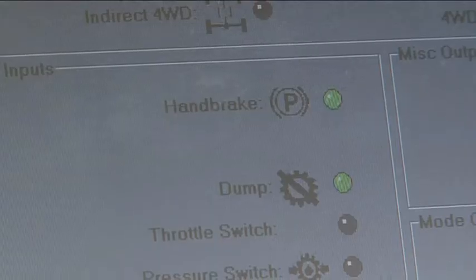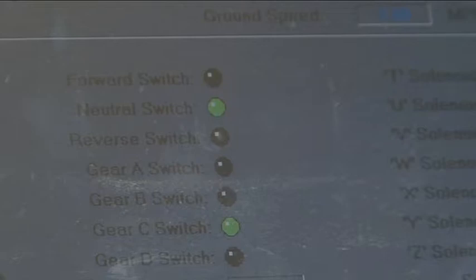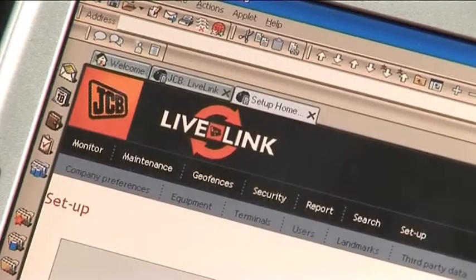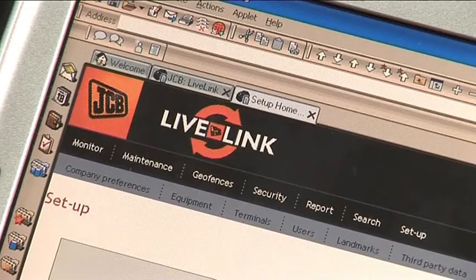This equipment literally talks to the machine, and the machine can inform the service engineer of its recent history in terms of warning lights, failures, recorded temperatures and such like. And new technologies such as JCB LiveLink help us to improve this service support further.